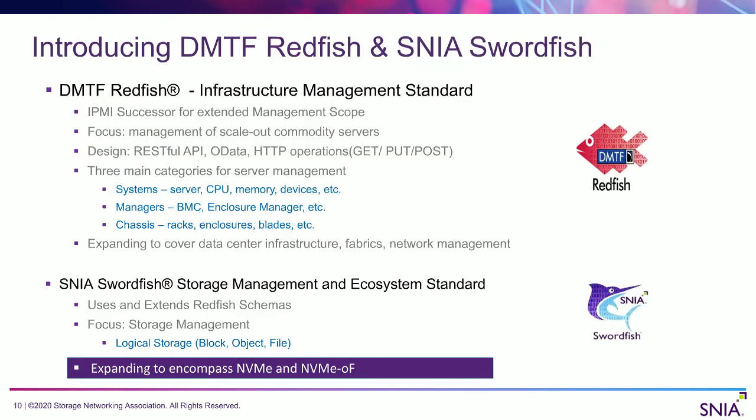Now that we have seen what is NVMe, what's NVMe over Fabrics, and what are the resources that need to be managed, let us dive into what DMTF-Redfish and SNIA Swordfish are. DMTF creates open manageability standards spanning diverse, emerging, and traditional IT infrastructures. Redfish is one of the standards from DMTF.